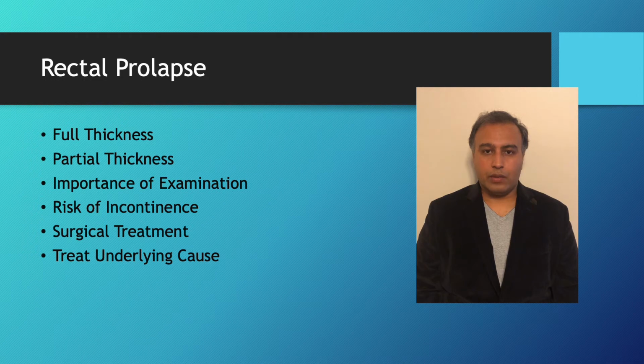Once we know which one of the three entities it is, assuming that it is a full thickness rectal prolapse, we recommend having it treated. Given that this is a structural abnormality within the body, the treatment is surgical. The standard treatment for a full thickness rectal prolapse is a rectopexy, where we go through the abdomen and pull the rectum and tether it to strong tissue overlying the front part of the fascia of the bone, and this prevents the tube of the rectum from sliding out and prolapsing.